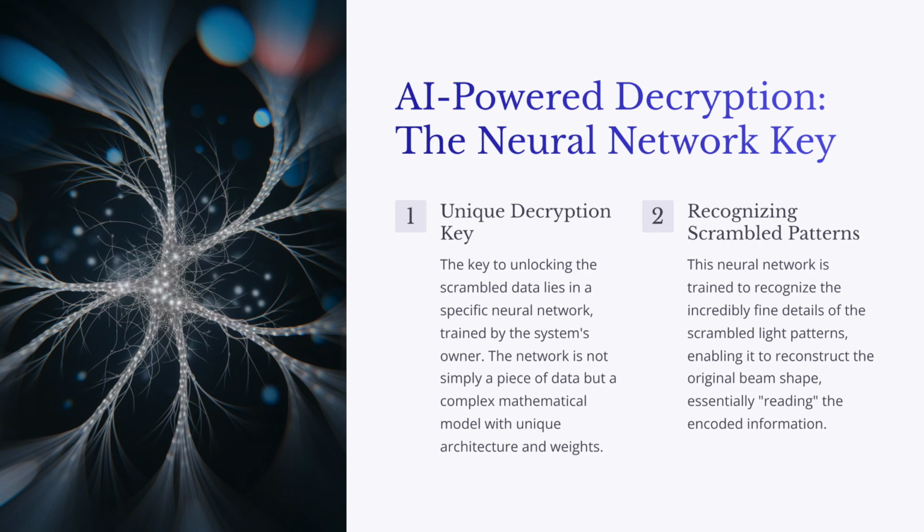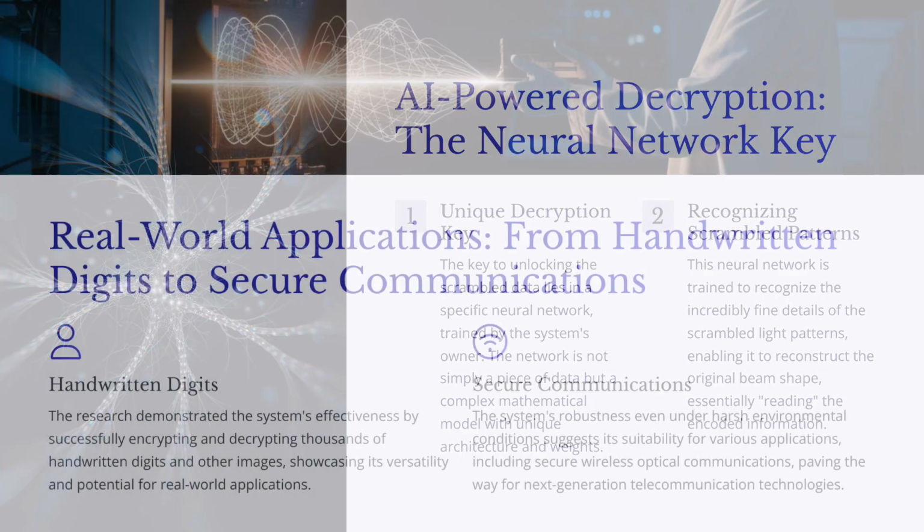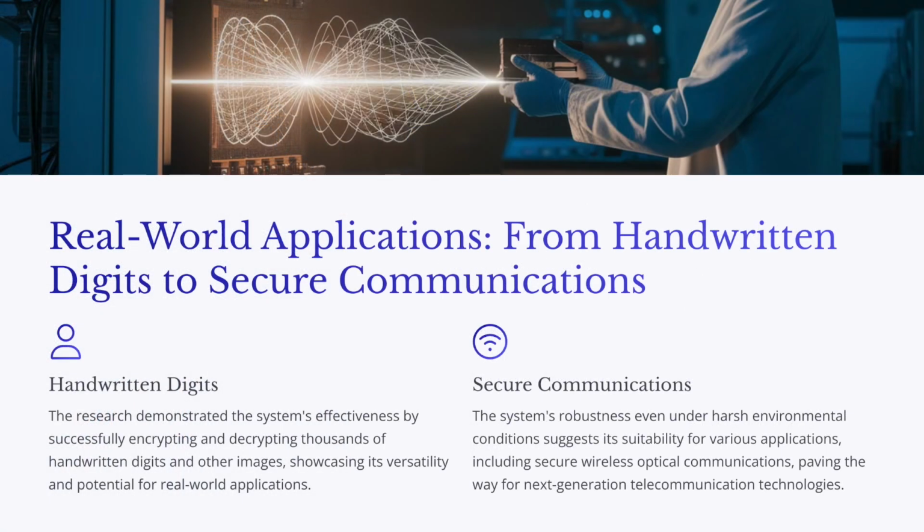It's kind of like trying to break into a vault that needs not only your fingerprint, but also a specific sequence of lights flashing in a chaotic pattern that only you know how to generate. That's how secure this is. And the best part is this isn't just some fantasy. Scientists have actually already used this to encrypt and decode real information. We're talking handwritten numbers, shapes, even images of animals. And get this, it works even in tough conditions like bad weather or other stuff that would normally mess up communications.